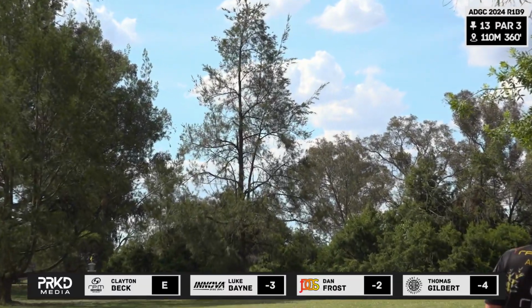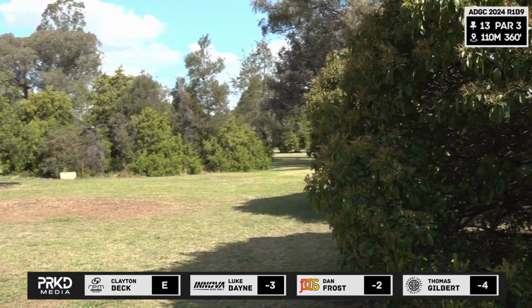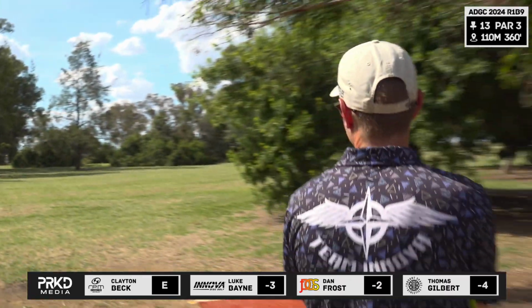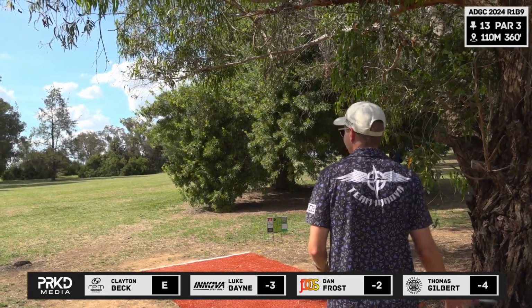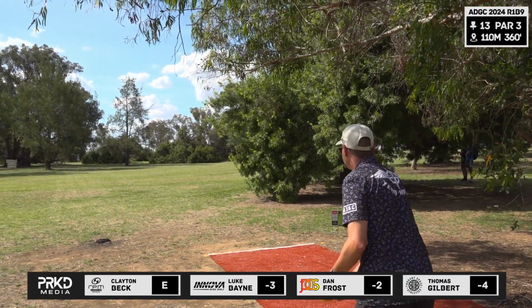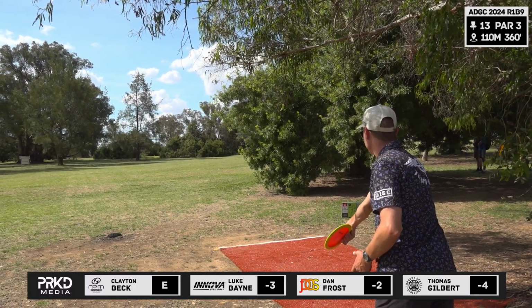Similar line to the first two taken by Beck. And a similar spot. Yeah, a bit short there from Clayton. How did this one play off for birdie, Matty? Because it's a particular shot, isn't it? Yeah, played .17 under par, so about 30% of the field were able to find the birdie on this one.